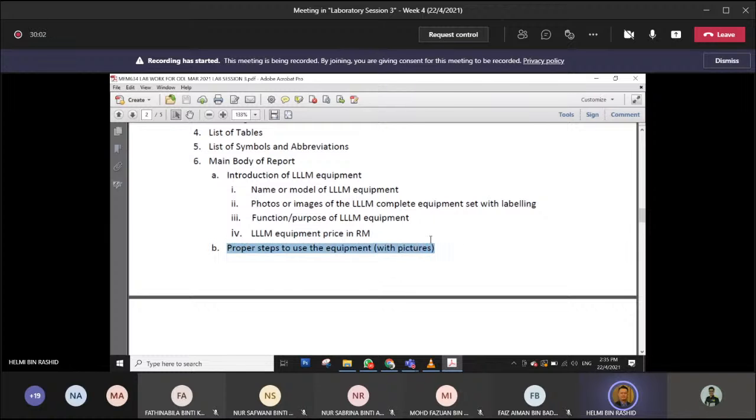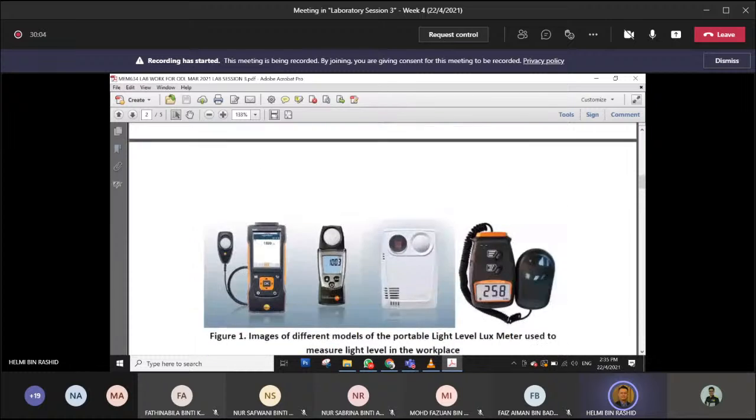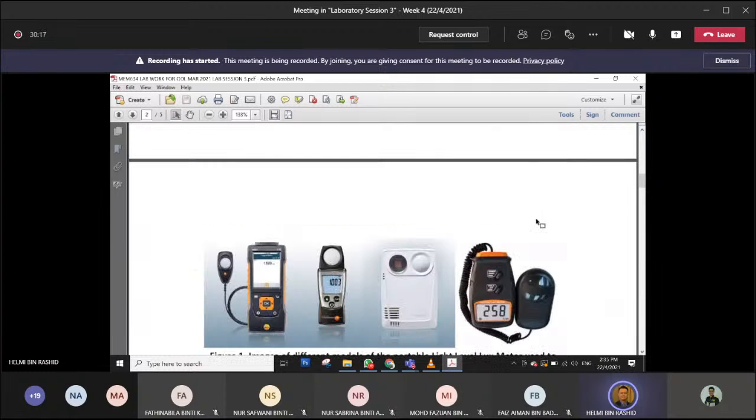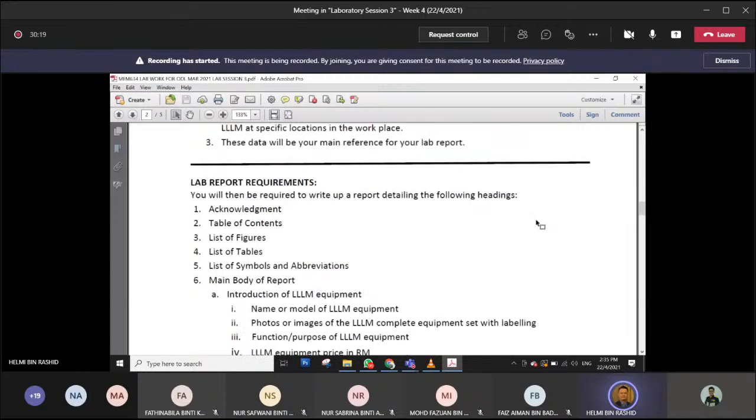So this is where, if you refer to your objectives, the objective says you should be able to use the portable lux meter, the IAQ meter, and the sound level meter. So you yourself should be able to use this equipment.